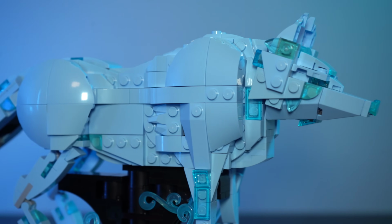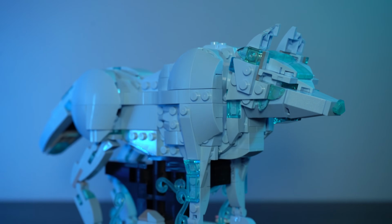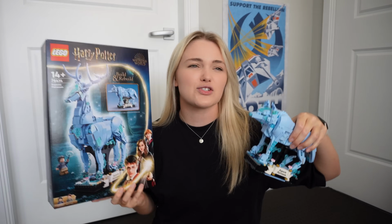Unlike the stag, the wolf doesn't fit quite as flush to the black base as the stag did, but it is still really neat enough and isn't really an eyesore, and I feel like it would look really, really nice on a shelf. Like a lot of people, out of the two, the stag build is definitely my favorite.